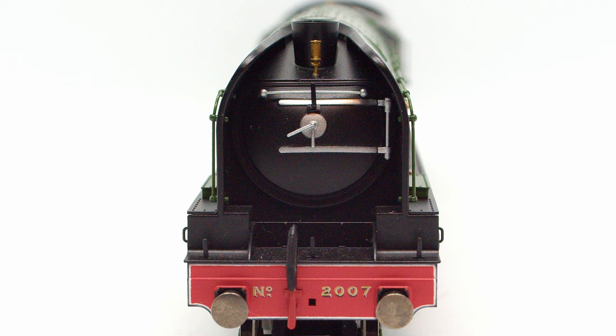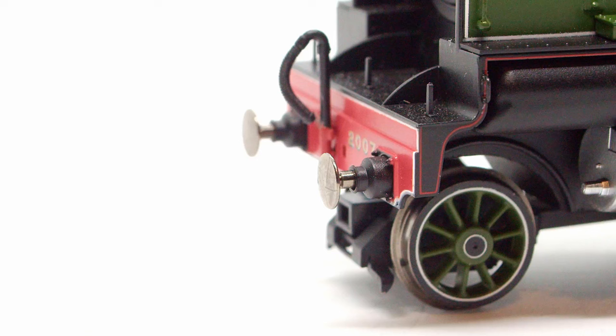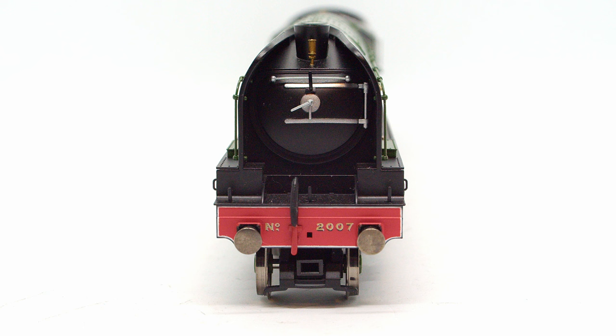On the buffer beam itself, we have the loco's number, again in that nice LNER lettering style, and nice white lining around the edge of the buffer beam too. The buffers themselves are metal, which is always a nice touch on a loco like this, and as you would expect, they are sprung too. Not that it matters in terms of function, but it's always a nice feature to have, especially on a premium model like this. Also, something else I want to point out is the NEM socket on the front bogie, which is a really nice addition.